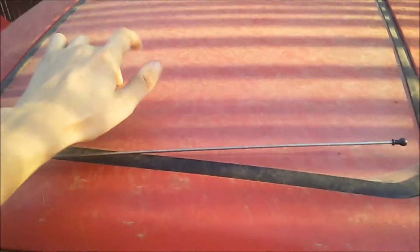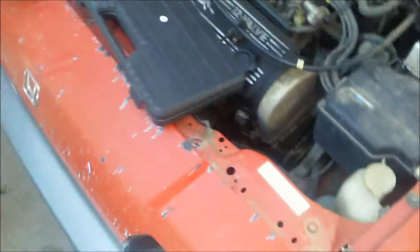Paint's kind of faded in some spots. This foam wing is pretty torn up. It's still functional, but whatever. I believe this wiper doesn't work. Neither do the front ones, but I took those off. Whatever that is, moonroof, sunroof, I don't know. That thing works if I replace a fuse.